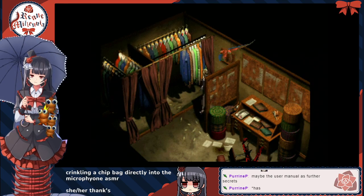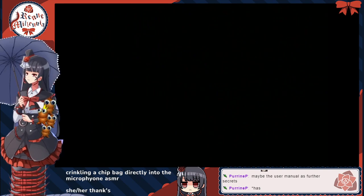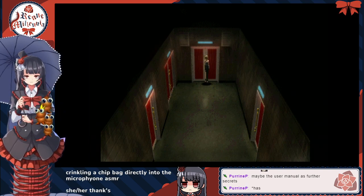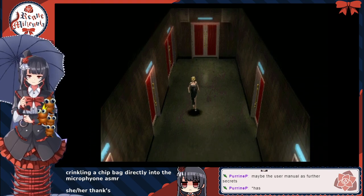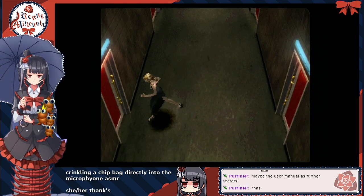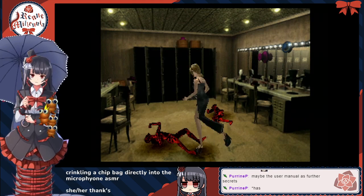Oh, you can just put things in random chests, I guess. That's strange. I guess it's a storage type deal, because you have limited items you can hold. It's locked! Aw, jeez. Do I gotta get a key from somewhere? If I were a key, where would I be?